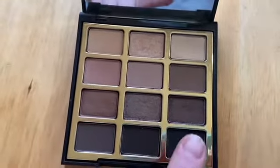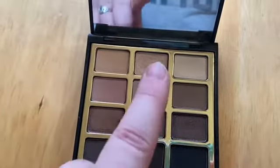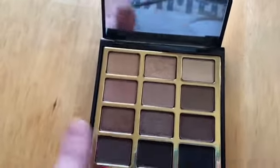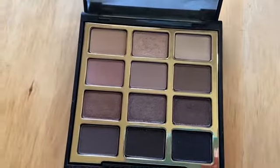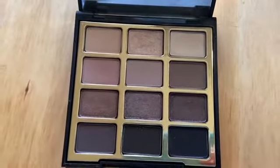These shimmers are lovely. These are lovely liner shades. And I must admit, I tend to just follow a 4-way. I use it as 3 quads together for the most part. I really like these shades at the top though. I think they're lovely. I do like this palette a lot.